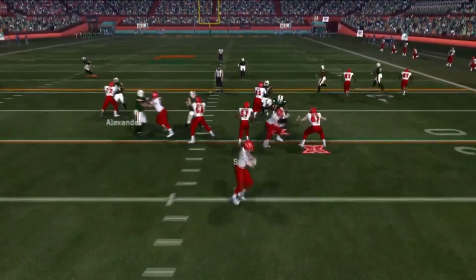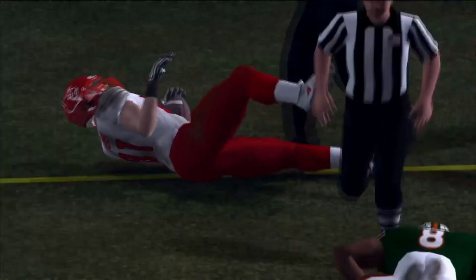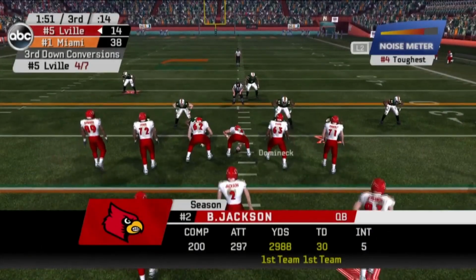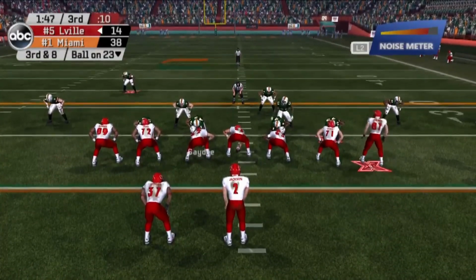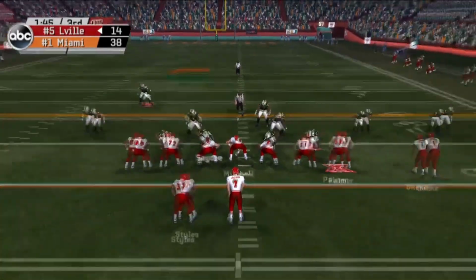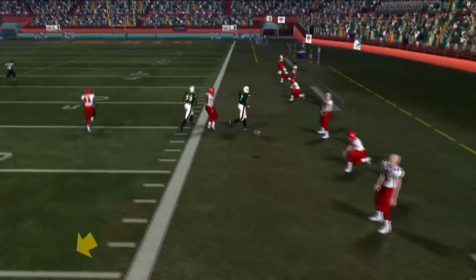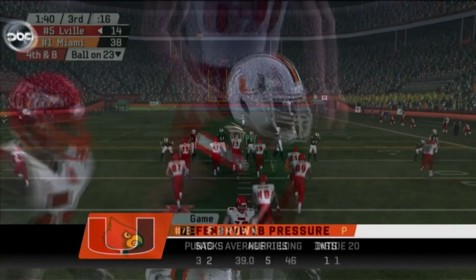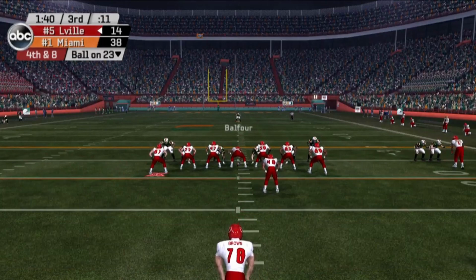Jackson comes to the line with three wide. Play action. He'll dump this one off. And it's caught. He's knocked out of bounds. They pick up two. And this defensive end is looking to get into that backfield. Jackson back to throw. Wants to throw outside. Batted ball. That's intercepted. He's trying too hard to place the ball. Just let it rip next time.